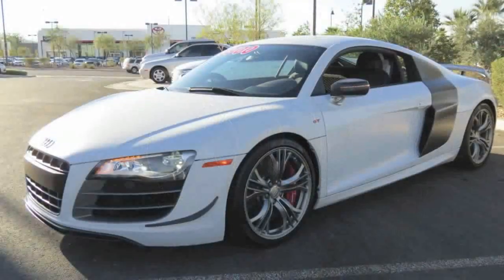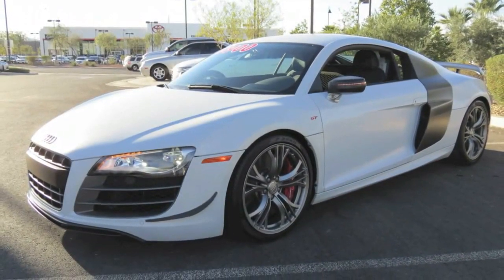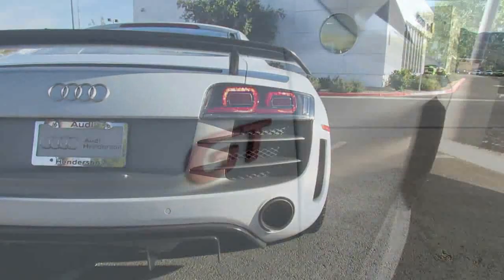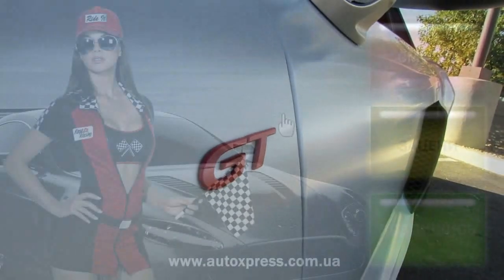The R8 GT practically speaks for itself. A fine example of when excess is never enough, shedding weight while gaining power and handling, the magical words to any exotic automobile.